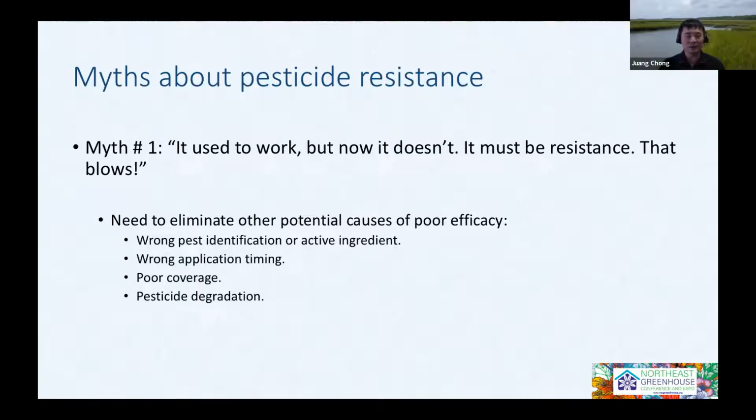Well, unfortunately, not always. A product that's failing or has poor efficacy doesn't always mean that the pest population has developed resistance to it. A lot of other things could cause the poor efficacy. It could be that you are misidentifying the pest, or you use the wrong thing, or you apply at the wrong time, or you haven't done a very good job achieving complete coverage, or that your pesticide has been stored for too long and it's really not working that great. So there are a lot of reasons why it could happen.